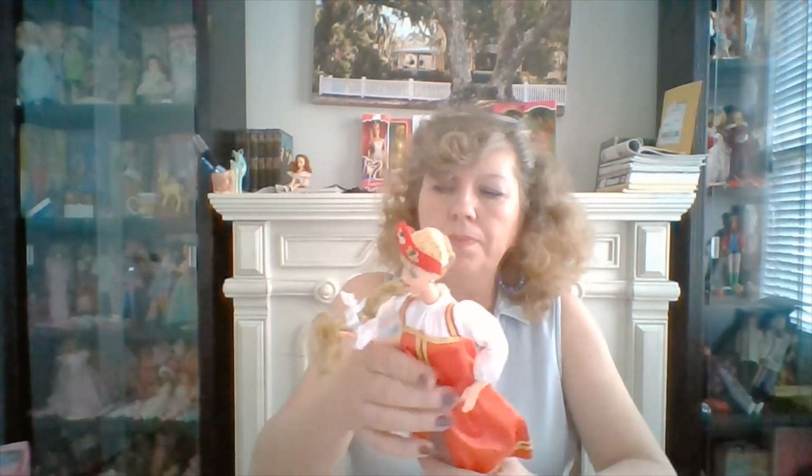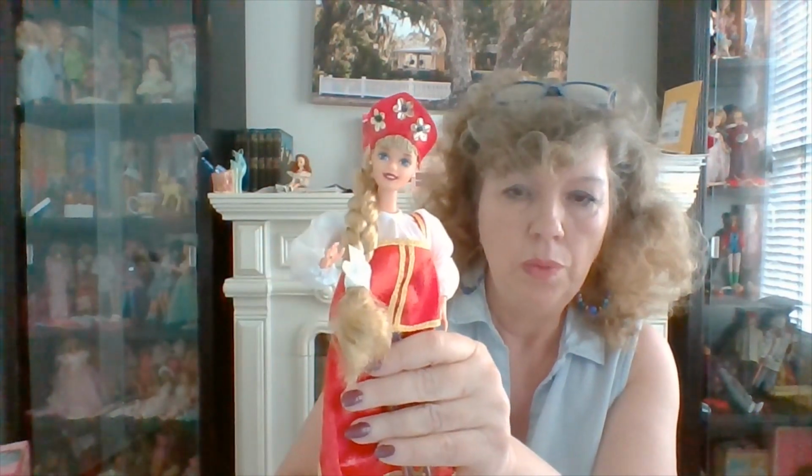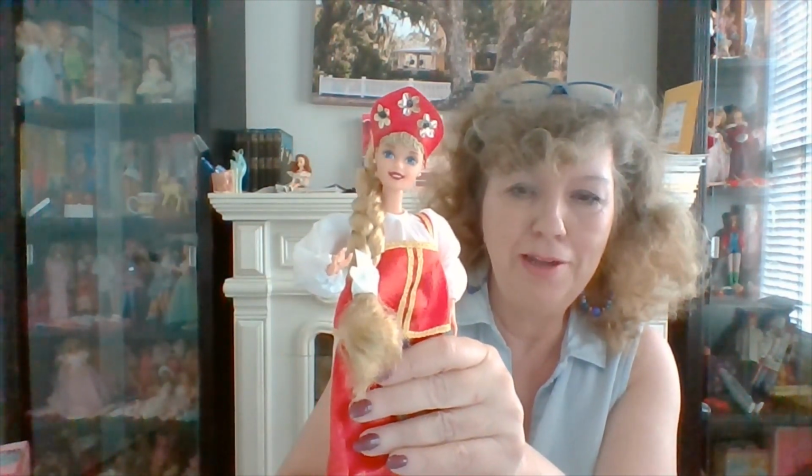Now this one, let me recheck the year on that. Now the Russian was 96, and she has the plastic snaps on her outfit. And she's got this really long braid. I love these braids. And I know every kid that got them in the 90s unbraided their hair probably right off. So that's why I like these. They have that original hair set.